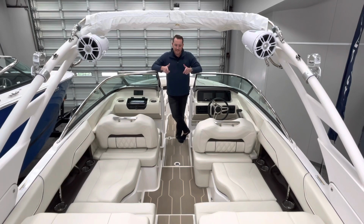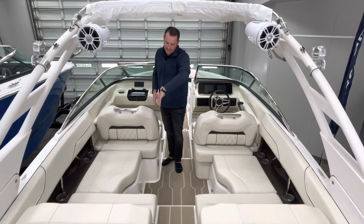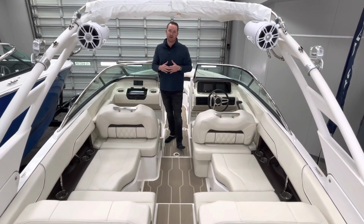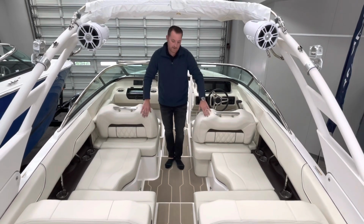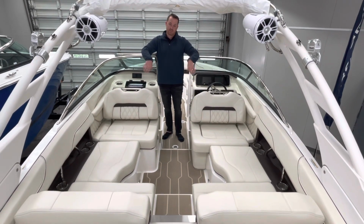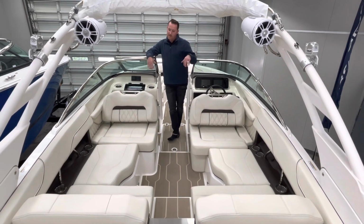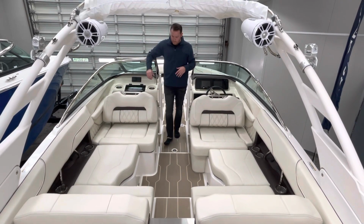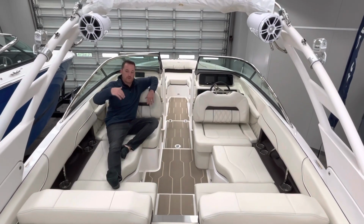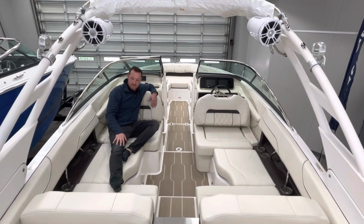All right guys, we're standing here in the cockpit of the LS2. Just want you to take a look at this wraparound seating here. Plenty of space for all the family and friends. Something I really love about this model is these two backrests here. You simply push these forward to almost double the size of this cockpit. So if you have the anchor out and you're just relaxing, this is a great way to open up the boat and gives you a lot more room. Or if this passenger just wants to rear lounge or rear face so you can watch whoever's wakeboarding or surfing, it just gives it a really nice feel here.